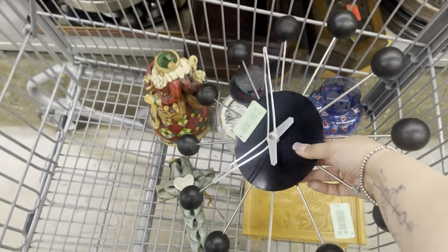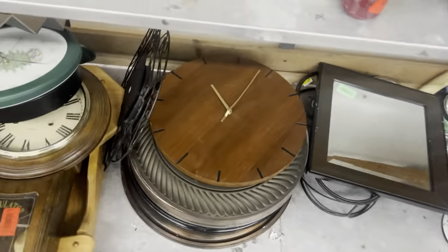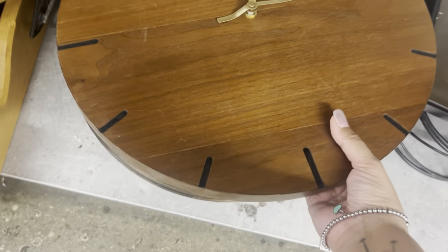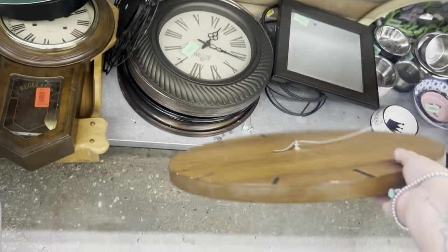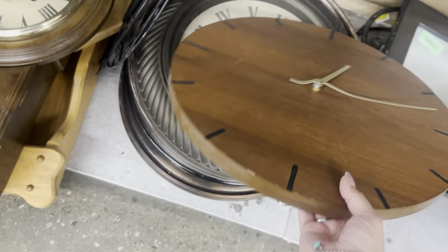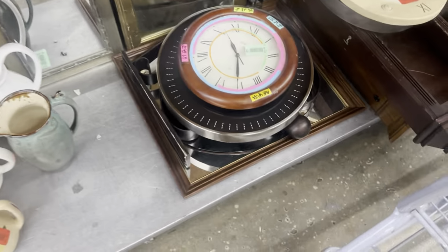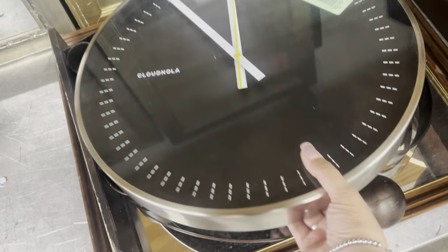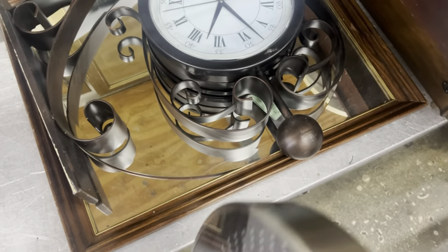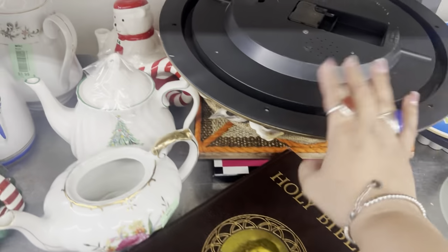I'm always looking for clocks, kind of mid-century looking, even though that's definitely newer. This one might be, no, this feels newer too, made in China. It feels new. And then there's, is that something with more balls on it? The Sunbeam. Cloud Nola? Does anyone know that brand? Oh, it's Cloud Nola. I don't know it.